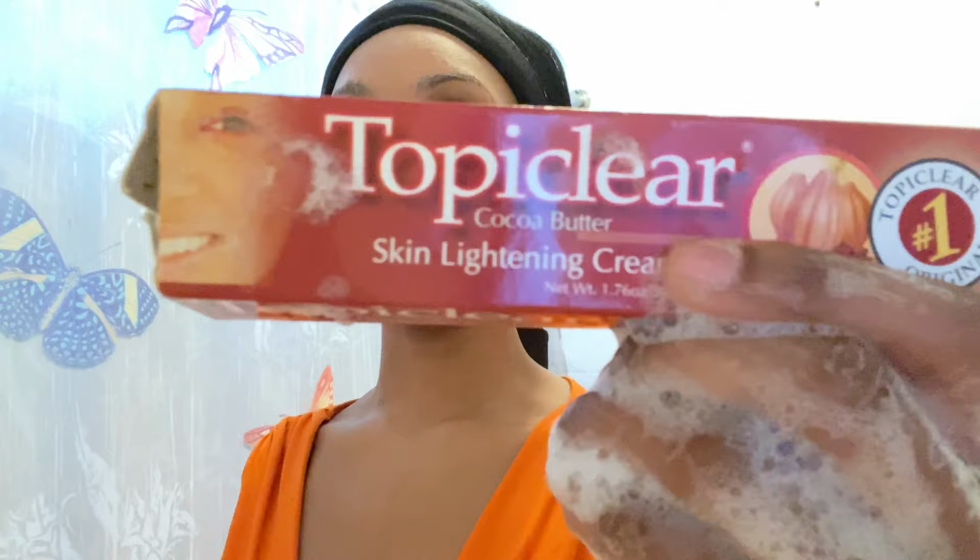Top of clear. And make sure it says skin lightening cream, because the lightening cream, that's what really works. There's different types, so you have to pay attention. Make sure you buy the one that says skin lightening cream because they have a skin tone cream. They have many types, so make sure you're getting the one that says lightening cream. And that's what I use. No, it's not a moisturizer, it's just a lightening cream, but it's very lightweight. And for me, it does the job.